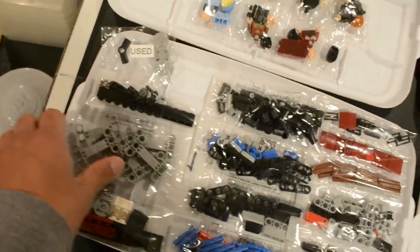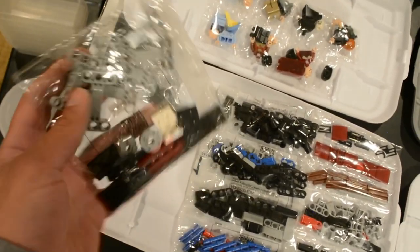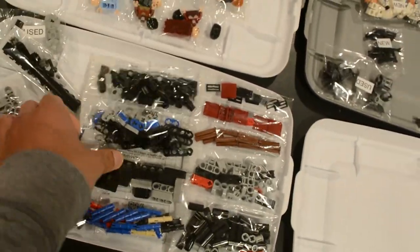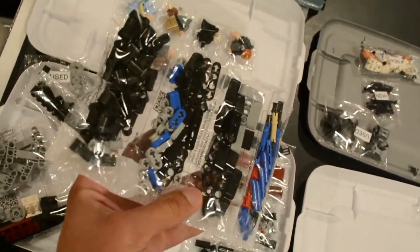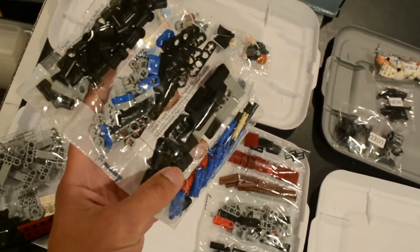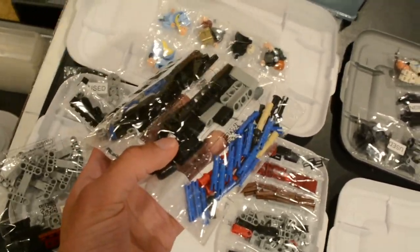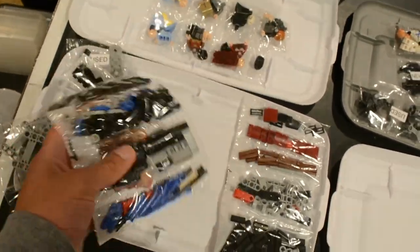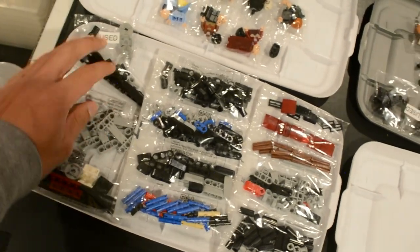So this was used. Everything else, this one was sort of a little bit more of a random bag with a lot of different plate pieces. Otherwise, it was sorted out fairly uniform. So these are like Technic pins. These are Technic lift arms, maybe? Not the right word. And then these are Technic plates and stuff like that. So I thought it was pretty well organized.